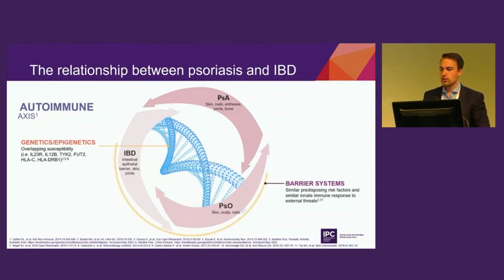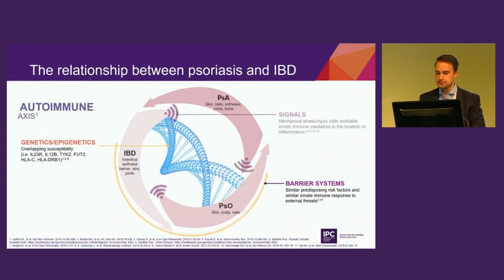There are also predisposing factors in the skin and gut barrier, and they're very similar. When we look at some of the trigger factors for psoriasis, stress, the Koebner phenomenon, and so on, very similar things tend to occur, and infections can also trigger IBD. So very similar between psoriasis and PsA.